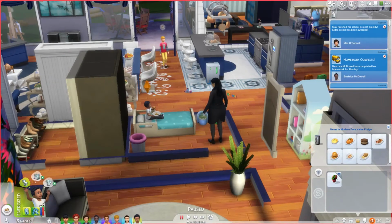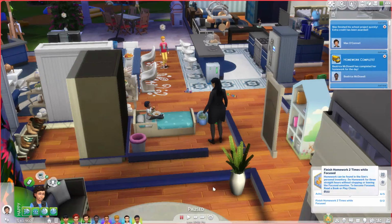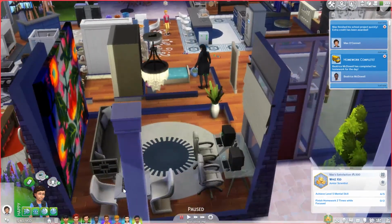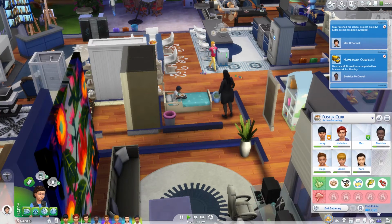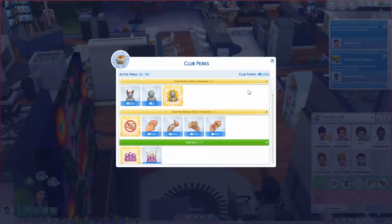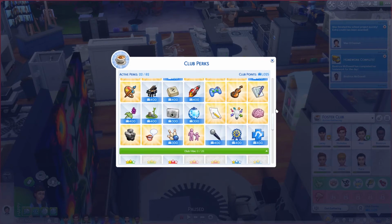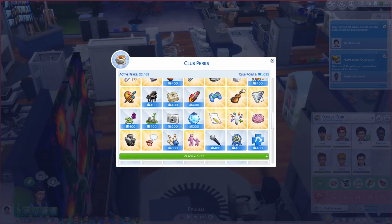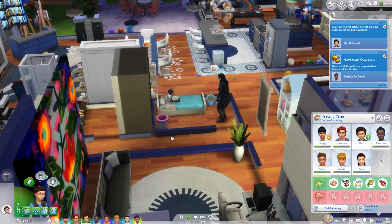So Max finished his project. Yes, that's very good. And he still has to do his homework while focused. So we're going to ponder moves over there. And let me take a look at this club. We have a few points. I'm going to take a look and see what we had purchased. And we had bought all the skill building ones for the kids. It just, they didn't seem to be skilling up very quickly. So that's why I wasn't sure we had.